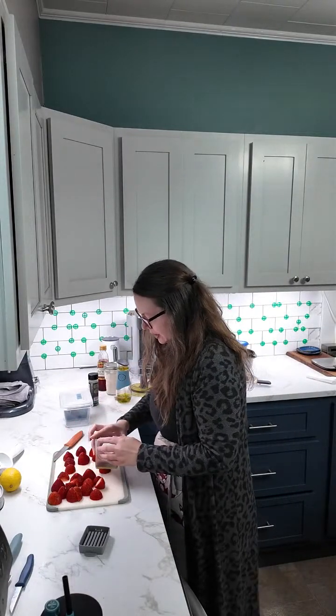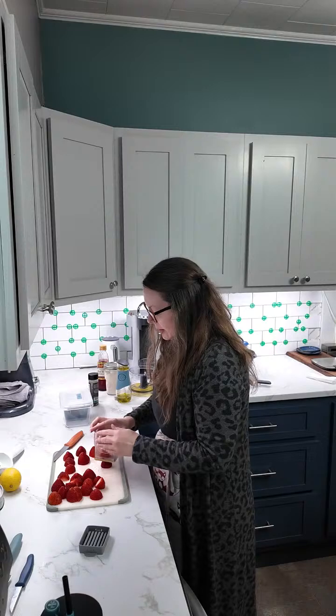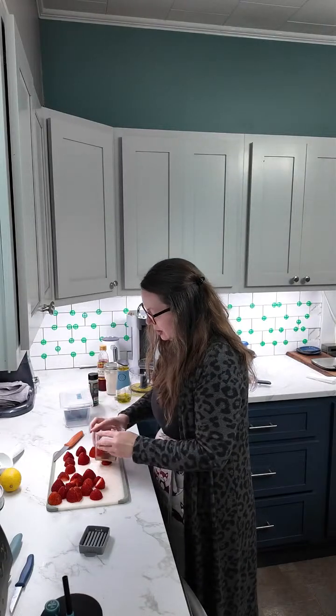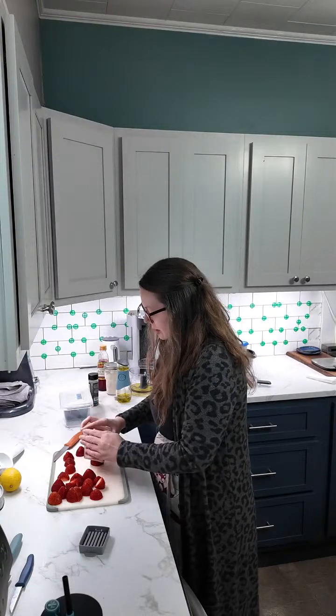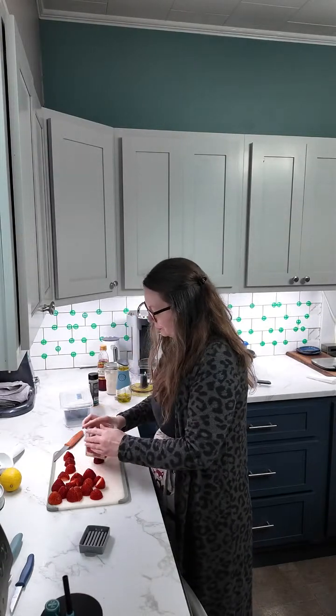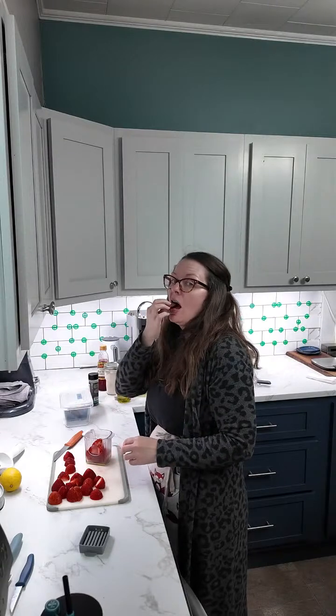Okay, we're going to try to go fast. We're just slicing these up so that I have more for my cheesecakey goodness. I'm going to have one of those as a dessert or snacky snack here shortly. Hungry.